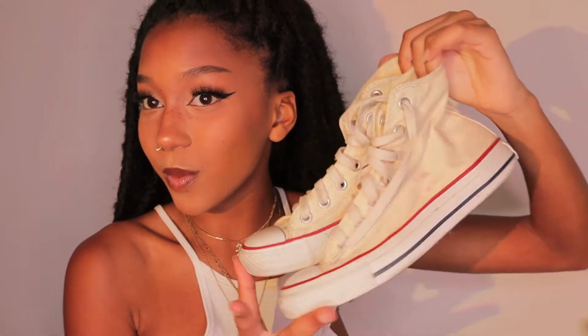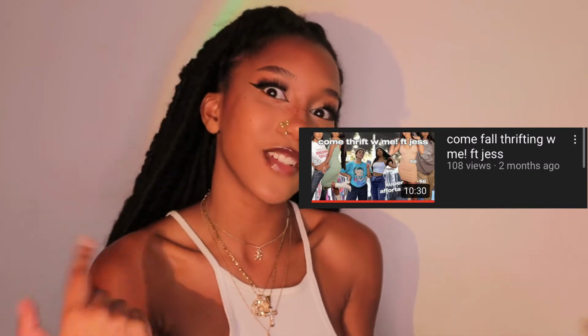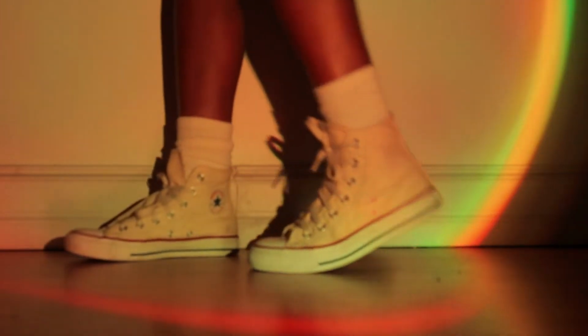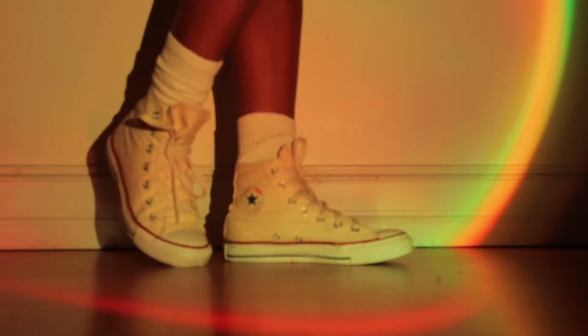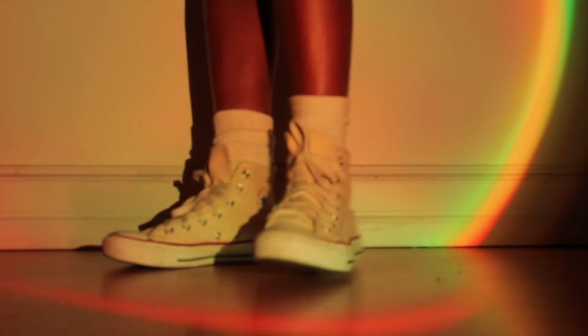Let's move on. So the next pair I have are these Converses in a really super pretty cream color. These were actually a thrift find, which you guys can see in my thrifting video where I thrifted with my friend Jess. Go watch this video after this one if you want to see more cute trendy pieces. But yeah, so a pair of sneakers that aren't white. Basically, I like cream because I like to do monochrome fits sometimes, and when I wear a pair of khakis, I want them to match. So cream sneakers are cute, brown sneakers are cute, gray sneakers are cute. Literally just any preferred colored shoe will also work.